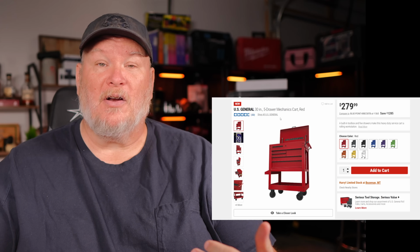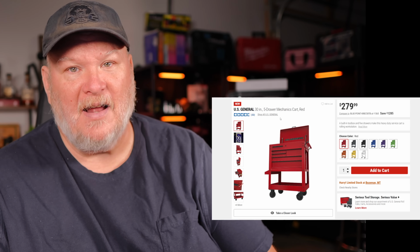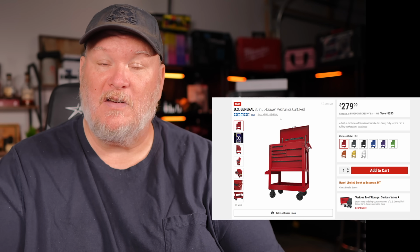This is a great cart. It's just a solid cart at $180 and $190. This is some throwback pricing on that. If you haven't had a chance to grab one of these and you've been thinking about it.